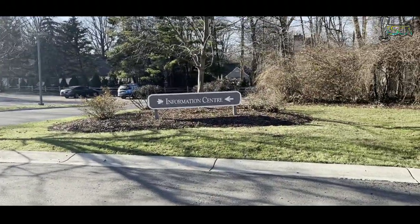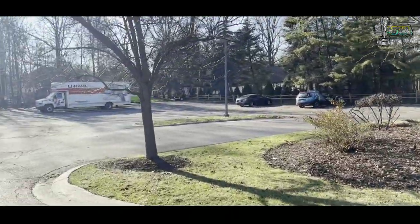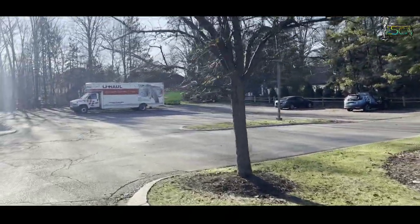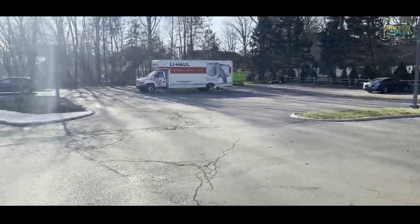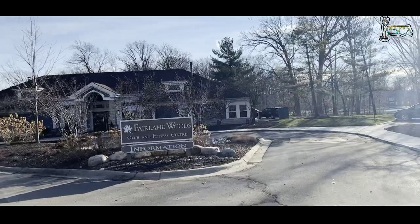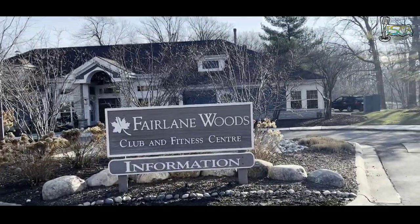So this is the information center. This is the center where the shuttle comes. When you are staying in Woods, the shuttle will come over here and you can go to university from here. And now we reach the leasing office, as you can see.